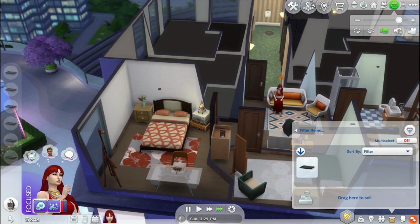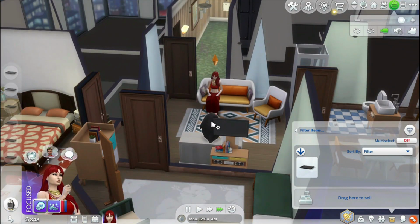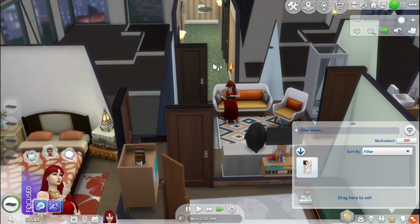Alright, one more round of painting. I don't know where the music is coming from. Is it just the TV? No, it's just coming from down below. Yeah, whoever was causing the ruckus seems to have finally quit.